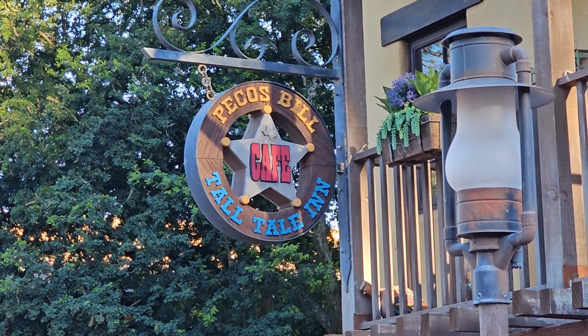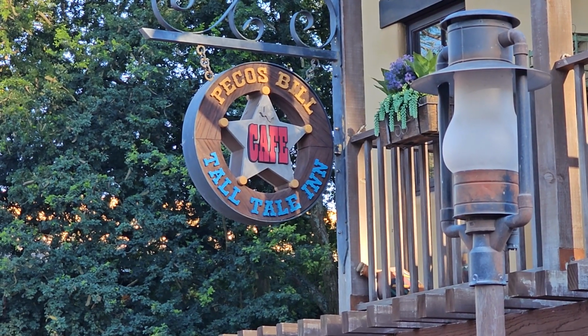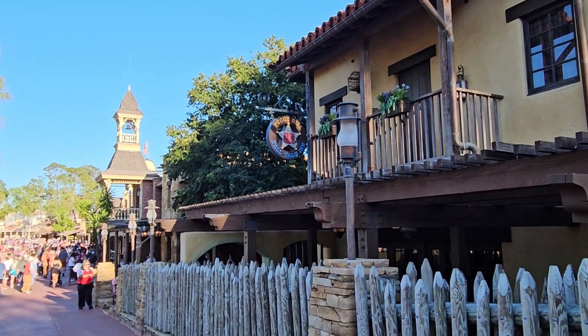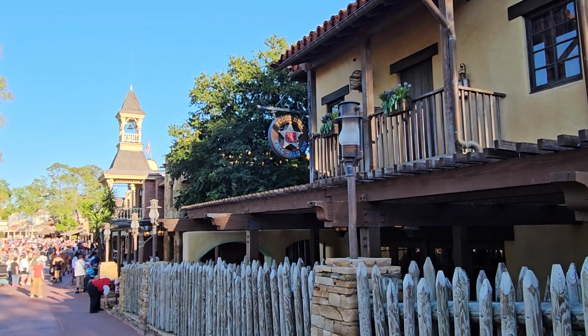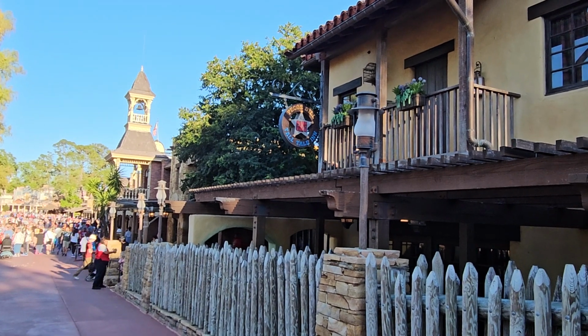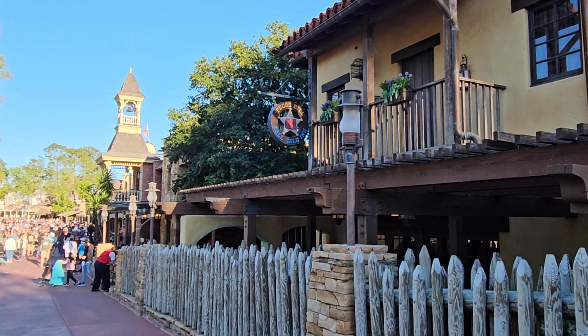Pecos Bill Tall Tale Inn. Best nachos in town. We're going to go in there and have some nachos. I'm going to have the beef nachos. What are you going to have? The chicken. Chicken? All right.